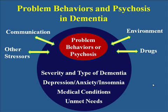So when we think about problem behaviors or psychosis, or you could even say depression, anxiety, to really bring all neuropsychiatric types of things together, they're not just about the individual. There are definitely individual factors that will influence these symptoms, but there are also things external to the person, such as the environment. How are caregivers communicating with the person? What else could be stressing the person in a given situation?